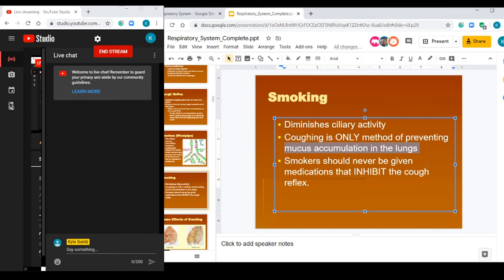Mucus accumulation in the lungs. Okay? We can't have that. And as we get into the respiratory portion zone, we talked about the alveoli, right? The alveoli, where the air exchange happens, have a very thin, one cell thick wall. Now you add mucus and cover that with slime. Are you kidding me? You're never going to get any air through there. All right. So you can't do that.